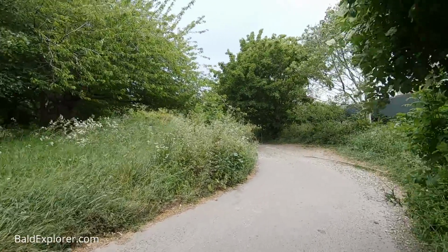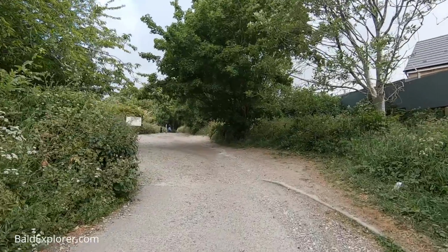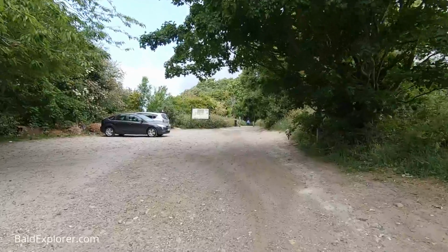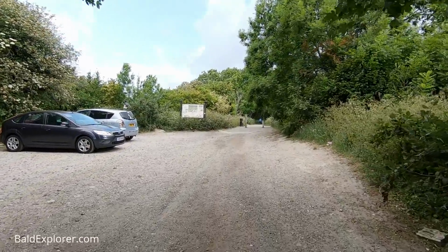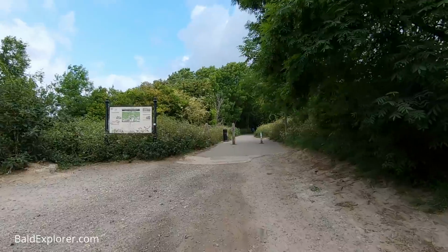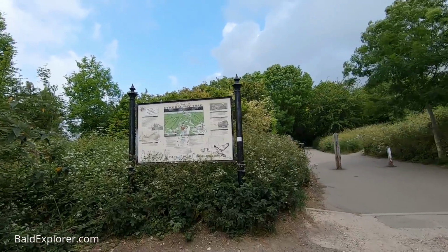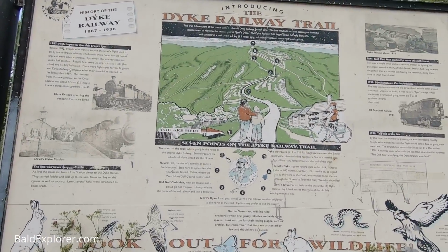Just off the road on the left is the Dyke railway trail, and here it is. You can park your car in this little car park. I've not done this before. This is quite fascinating, and you can take a little cut through up onto the downs, and here we see a bit of signage which shows us where the old Dyke railway used to go.